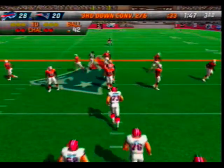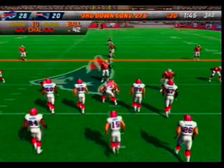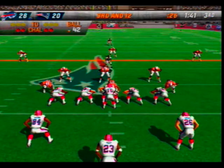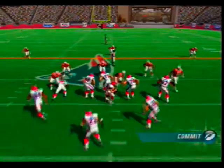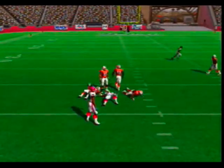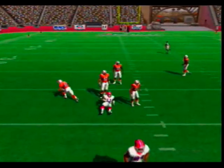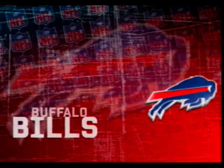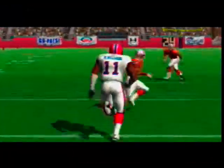Ball on their own 42. Ball on the 42-yard line. Make him go short. Dropping back. Under pressure with the throw. Ziggler comes up to make the play. Watch it here. This is a great call on third down to keep this drive alive. They were in a tough spot here, but this is a heck of a throw and catch to pick up that first down.